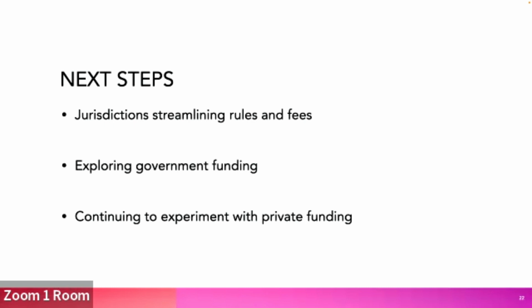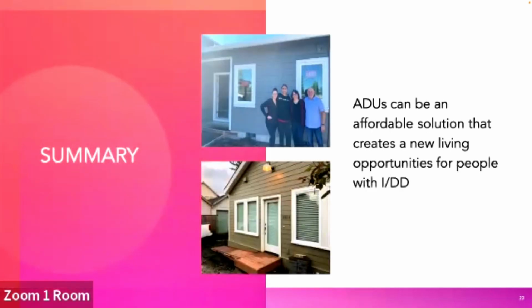But we would love to pursue that. And then finally, I just want to continue to give a shout out and hope that it will keep happening, that this experimenting with private funding can be a way to do the proof of concept so that we can get enough interest to go back to government funding. Even at this small scale, recognizing the braiding that needs to happen, thanks to those private funders, especially CUNY, that has been willing to do that. So here's the statement: ADUs can be an affordable solution that create new living opportunities for people with IDD. And we are excited about it.